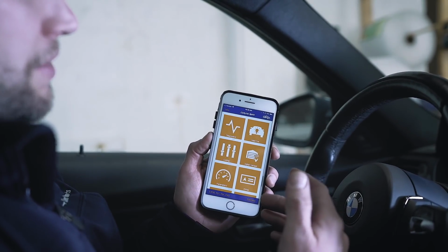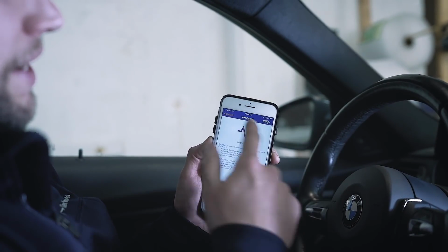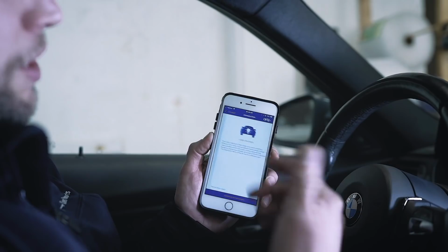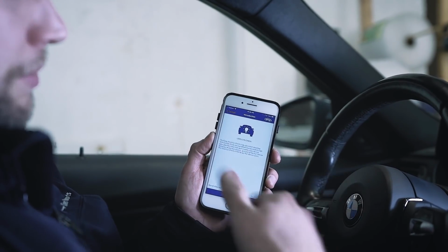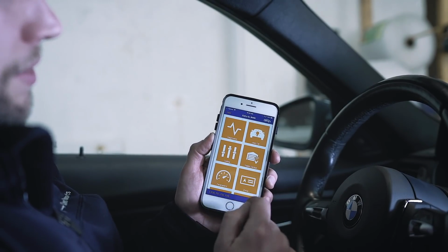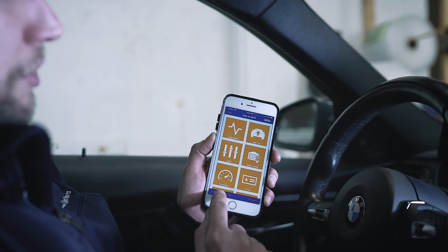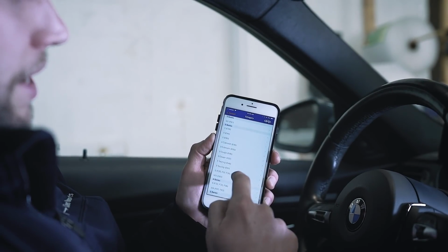This is the main interface that you're going to find with Carly. So in the top left, we have diagnostics. So if you have a check engine light, it's a great place to check it out. If you're buying a used car, you can do a scan to see if the mileage was tampered with, or there's a lot of different features you can get with that. Today, we're really going to focus on the coding. So what we need to first do is select our car. So at the bottom left, we need to find F30.